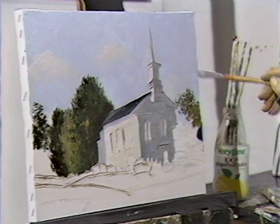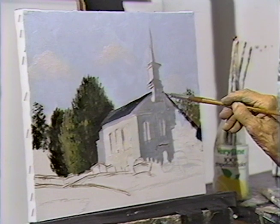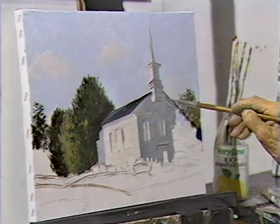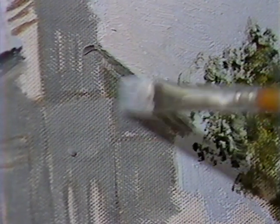You find that you're conscious of whether or not that shadow is correct, and when you continue to paint for 2 or 3 hours and that shadow has changed, you're liable to panic because that's the way the sun has a weird way of doing that.